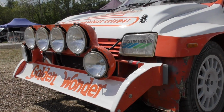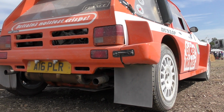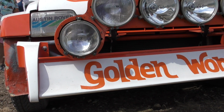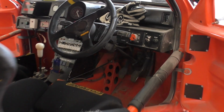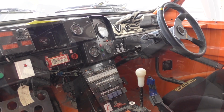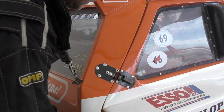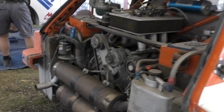Developed for the short-lived Group B rallying category, the four-wheel drive mid-engined MG Metro 6R4 was developed by Williams Grand Prix Engineering and was first seen in May 1985. The 6R4 competed in the 1985 RAC Rally, driven by Tony Pond, coming third. 1986 was less successful, with Group B being banned halfway through the season.